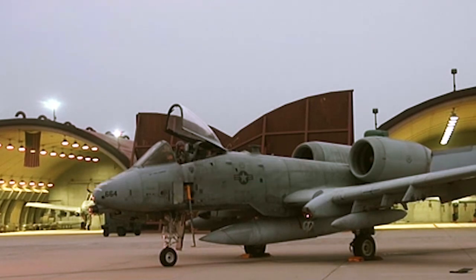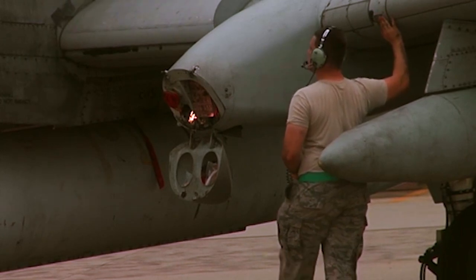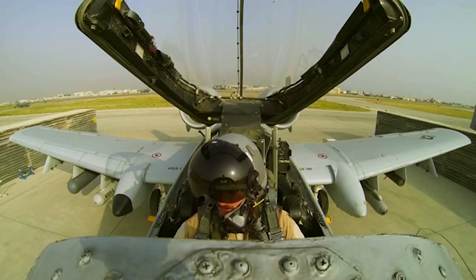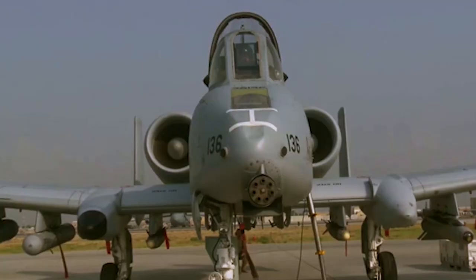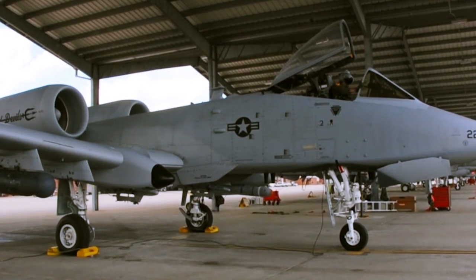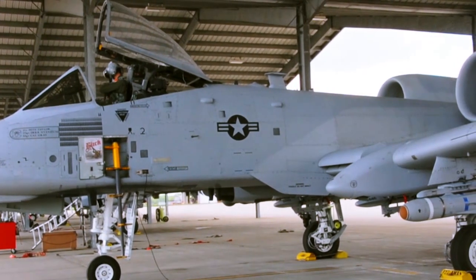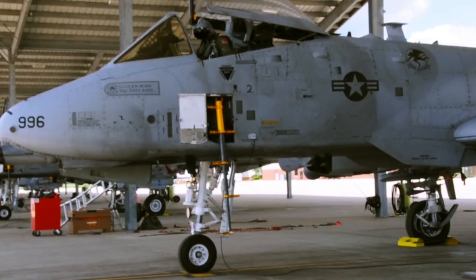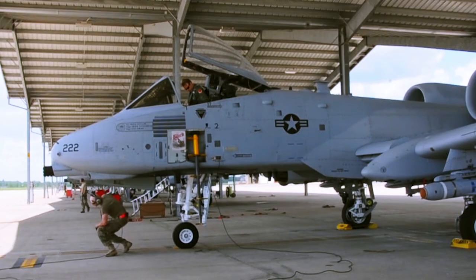In fact, the A-10's effectiveness was demonstrated in the Gulf War, where it played a key role in destroying Iraqi armored vehicles and providing support to ground troops. The aircraft's performance in this conflict earned it a reputation as one of the most effective and reliable close air support platforms in the world. The A-10 has also seen action in Afghanistan, where it has provided critical support to ground troops engaged in counterinsurgency operations. Its ability to operate in austere environments and provide close air support in difficult terrain has made it an invaluable asset to troops on the ground.